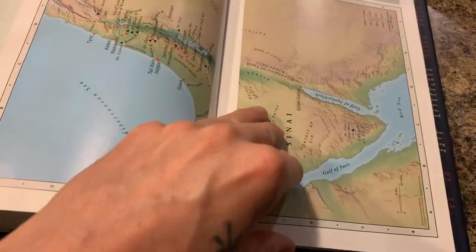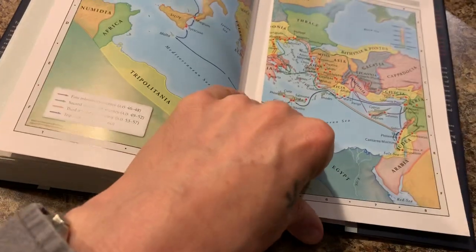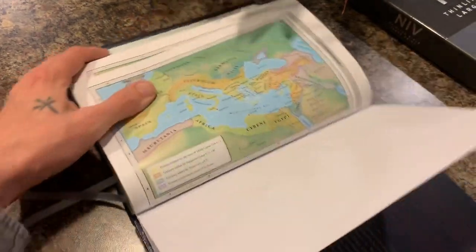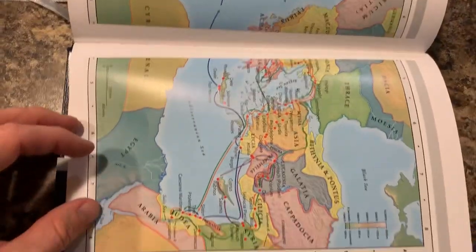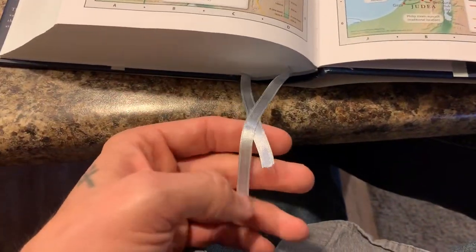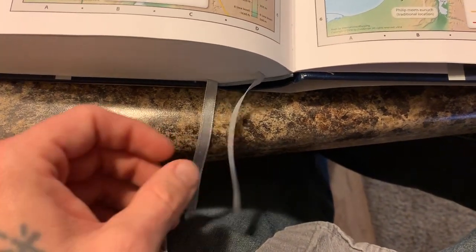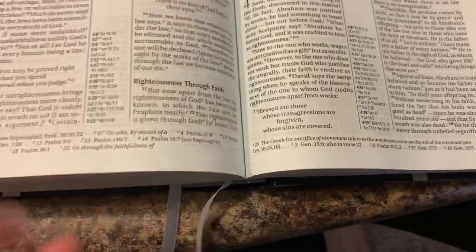There is, let me look. I want to say 11 maps. No, there's more than that. There's actually 14 maps in this Bible. You can tell they are glossy, but they're colorful. They're not horrible. Not at all. Especially for $6.49. It comes with 2 ribbons, single satin, thinner ribbons. They almost look like a Cambridge ribbon, you know, but actually a little bit smoother to the touch.